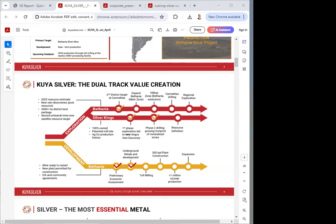Albeit a modest scale. I think 350 tons per day is the scale that they're looking at, and that's because there's certain permit thresholds in Peru. That one's the easier one to obtain. But this toll milling process can get them there. Okay, they can toll mill for a while.